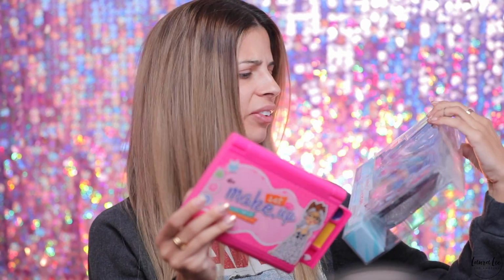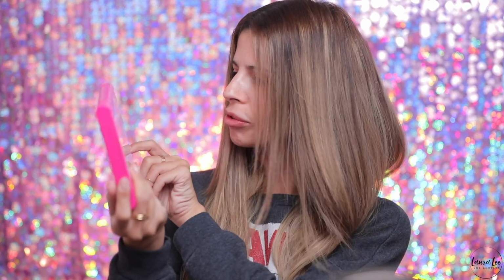I literally have quite a few different sets of kids makeup. What the hell? Oh my god, a secret compartment just shot out. I didn't even know this was there. I'm really excited to be filming this video. I really want to try really hard to do a good makeup look. The only thing I don't have is a kid's mascara or lashes, but I think I have literally everything else, even concealer.